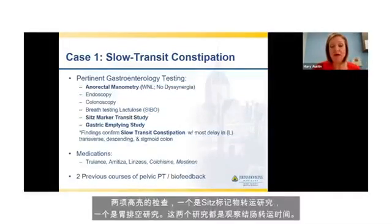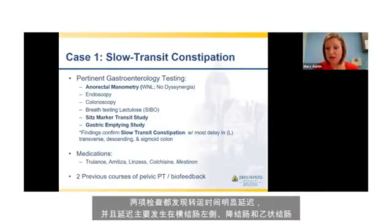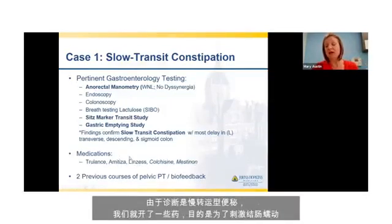The testing that was very pertinent, highlighted in here, is the SITZ marker study and the gastric emptying study, where they look at the transit time along the colon. And both of those were significantly delayed, with the delays mostly found in the left transverse, the descending, and sigmoid portions of the colon. She, accordingly, because of this slow transit constipation diagnosis, was taking several medications in an effort to stimulate the colon to get going, to promote that peristalsis.